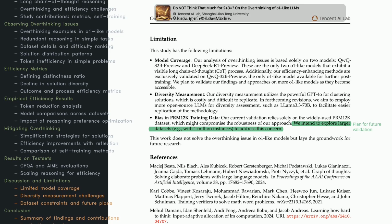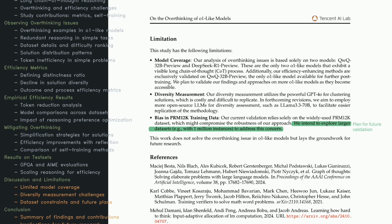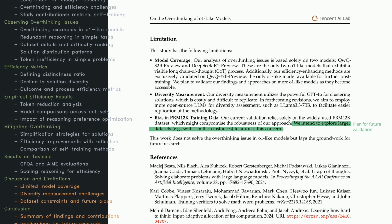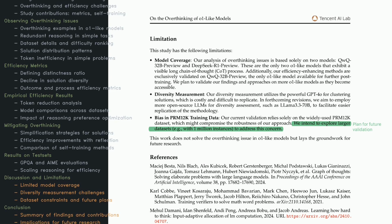First, only 2 specific systems that handle long reasoning were tested, so the results might not generalize to all similar models. Second, their diversity measurement relies on a high-cost clustering approach with a powerful language model, which can be tough to replicate. Future work aims to adopt open-source clustering for broader accessibility. Third, the validation used relatively small-scale datasets, raising questions about how these results would translate to larger settings. The authors plan to try out more extensive datasets for a stronger demonstration of the methods.